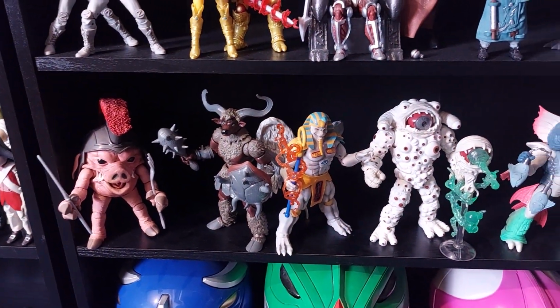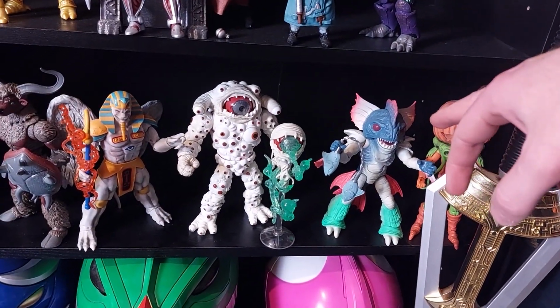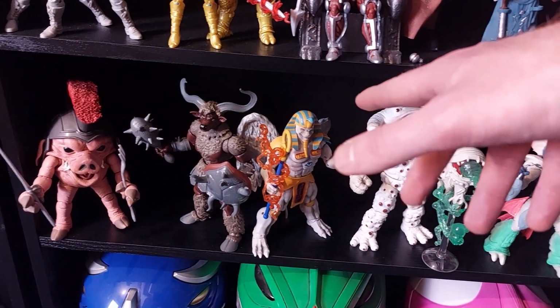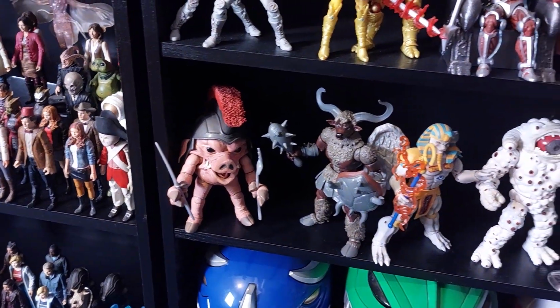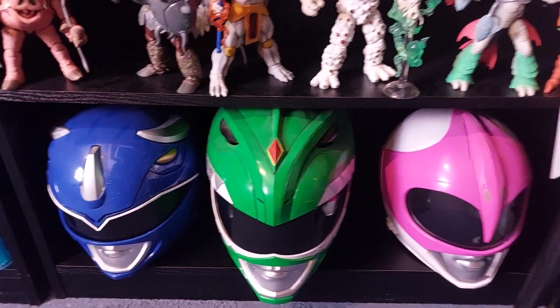God, I was going to try and name all these because I don't think I would do... I would do not too bad. I know Pumpkin Wrapper, Piranha Head, Eye Guy, Sphinx, Minotaur, and Pudgy Pig. I think that's not too bad. I think I was close there. And then obviously some helmets, which I really love there.